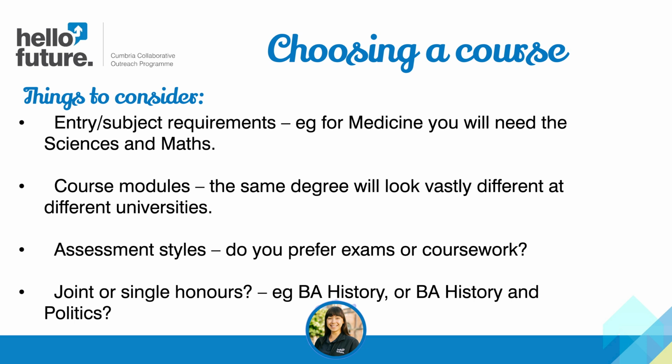This slide focuses on choosing a course, and that's looking at the factors to explore, such as entry requirements, course modules, assessment styles, and what a joint or single honours might be. We explain here that these are some of the things they will need to explore to make sure they pick a course that suits their learning style. And at this point, you can ask learners their thoughts or preferences for these options on the slide, such as whether they prefer coursework or exams and why that might be.